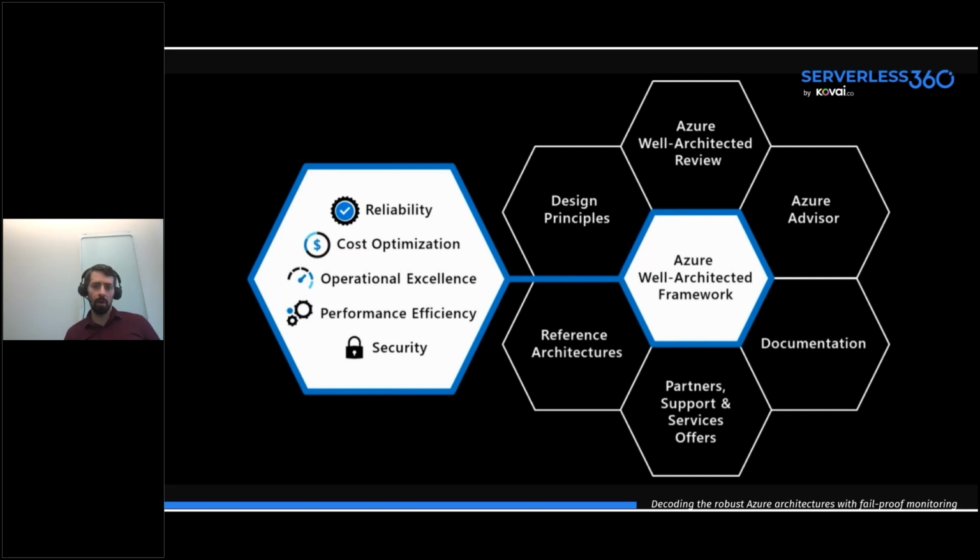So the main core things around a well-architected framework is making sure that we build something that's reliable, that has some sort of cost optimization to it, that helps with the operational excellence and performance efficiency. And maybe most important is the security part.